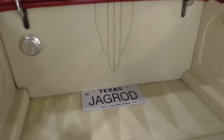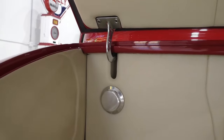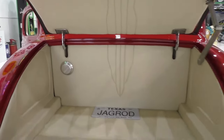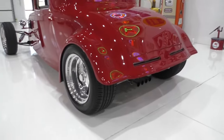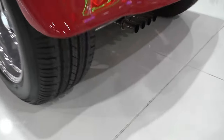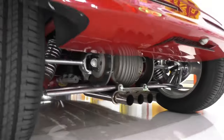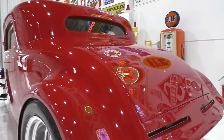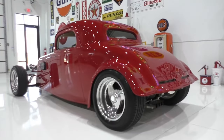Video of the trunk here, share the trunk. Texas Jag-Rod license plate there. It's a faux plate. Has a knockoff style cap for the fuel fill there. Fuel fill's in the trunk. I wanted to share the undercarriage here, kind of give you a feel, but we will have it up on the lift with the Jag rear end, that type of thing. Trans Am taillights in the back here. Nice stance.